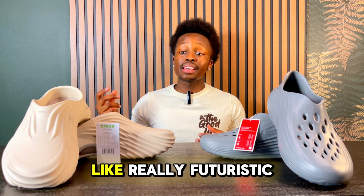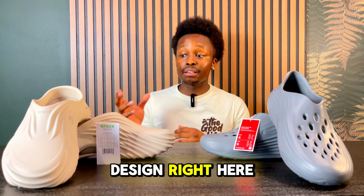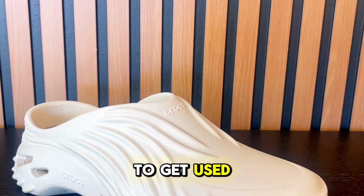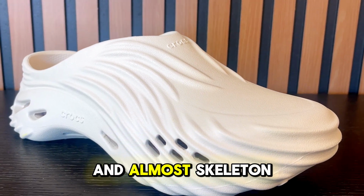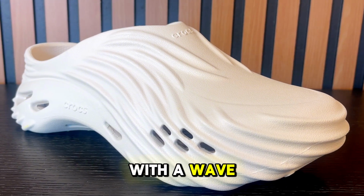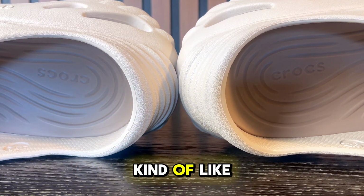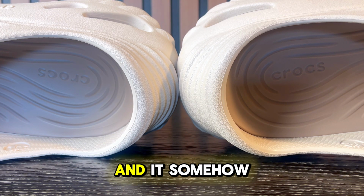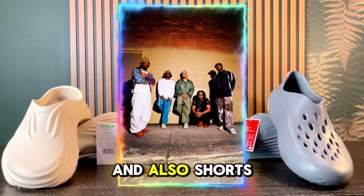This is actually really futuristic for Crocs. I'm actually really surprised at this design right here. And I gotta say, it's taking me a little bit to get used to. But the Crocs Echo Wave gives off a molded and almost skeleton look with a wave-inspired insole and bold design lines. Now it screams kind of like a tech wear dad, like something a dad would wear that's really into tech. And it somehow kind of works with cargos, wide leg pants, and also jorts.